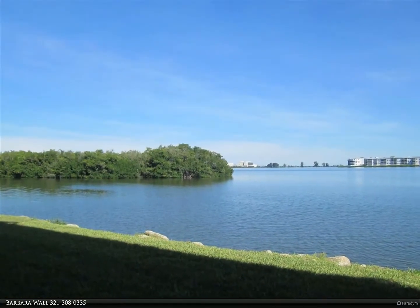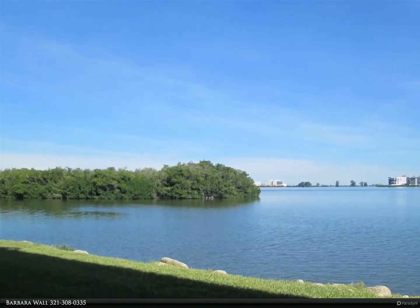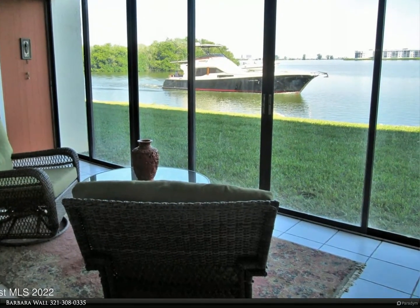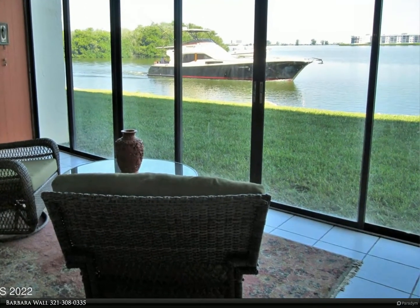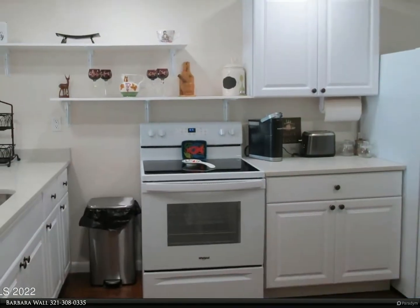Absolutely stunning views from this Banana Bay condo located on the Banana River in Cocoa Beach. Ground floor unit, available long term or short term. Furnishings optional. 2 bedrooms, 2 baths. Living/dining combo and huge Florida room.